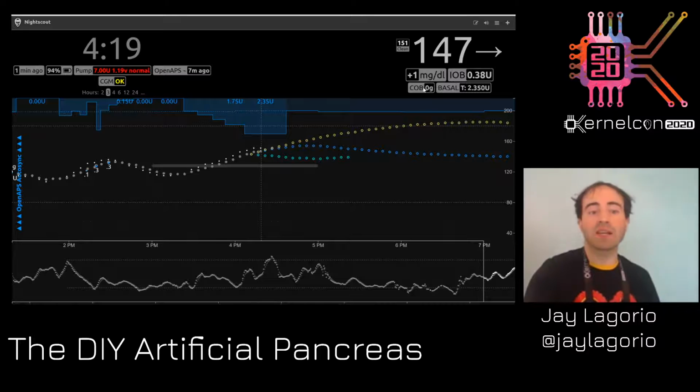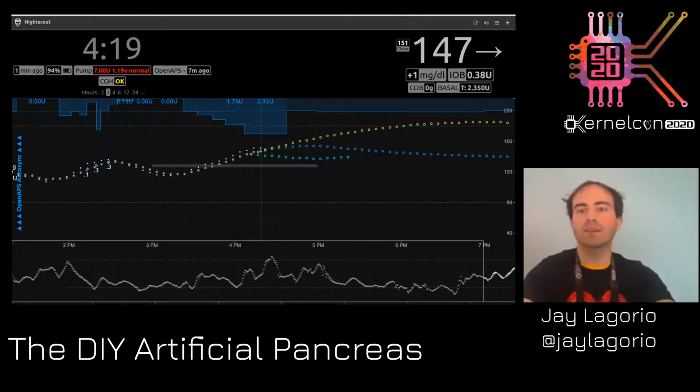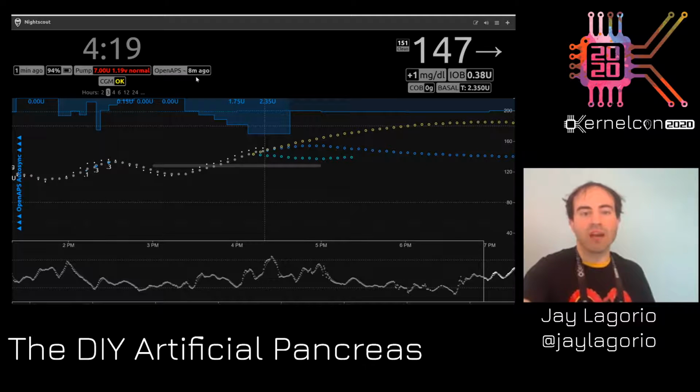There are no carbs in my system, and I can't see because of the zoom window. It looks like there's 0.38 units of insulin already in my body. The last time the algorithm ran was 8 minutes ago. This battery and reservoir are a little low, so I'm going to need to change that before I leave the house in 3 years. And we can see the status of the CGM read was good.